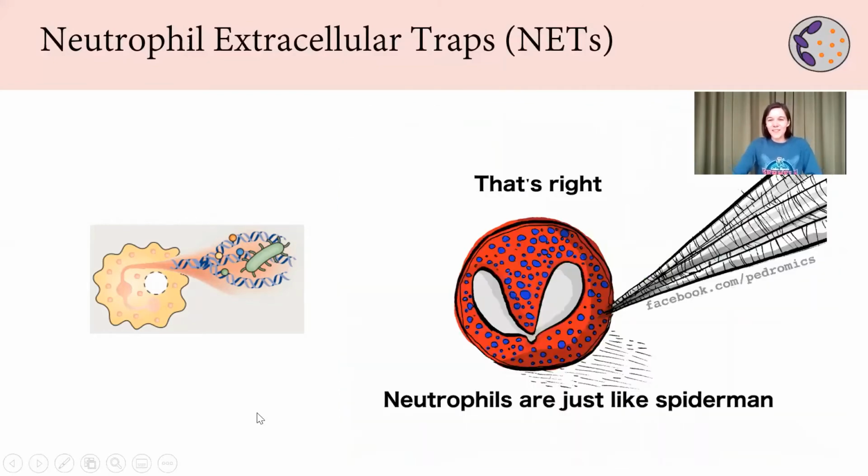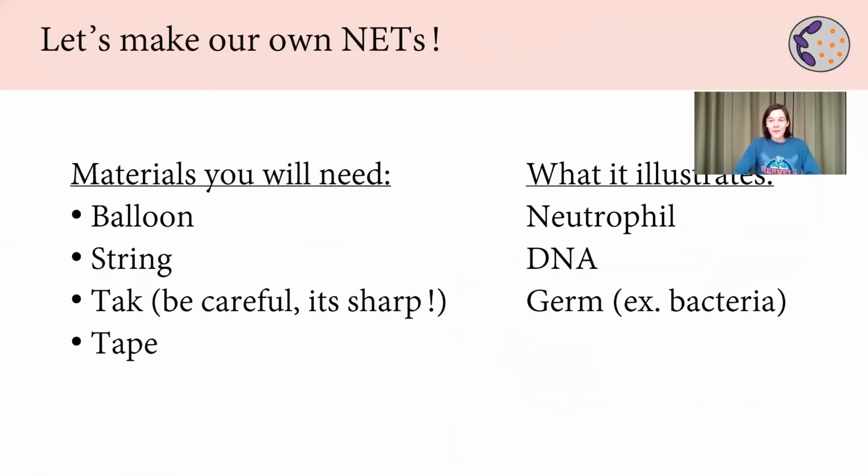So this is my favorite picture, and a fun way to think about it is that neutrophils are just like Spider-Man. That's just how Spider-Man can shoot his web out. These neutrophils can shoot out their DNA to trap those bad guys or those pathogens. So now we're going to get a chance to make our own nets.